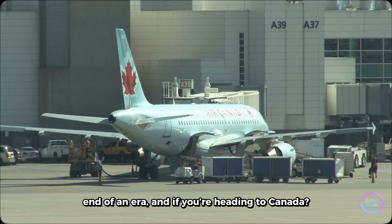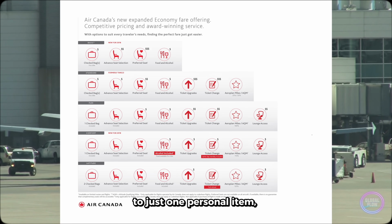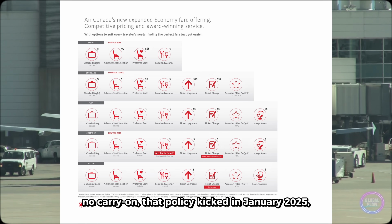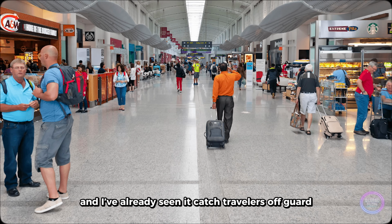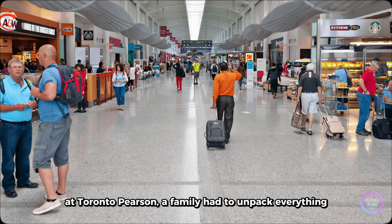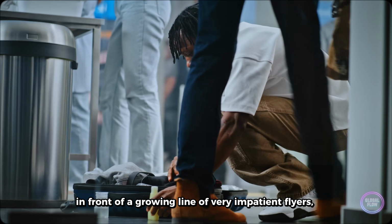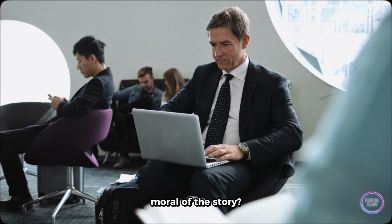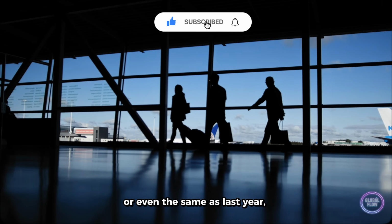And if you're heading to Canada, Air Canada now limits basic economy passengers to just one personal item. No carry-on. That policy kicked in January 2025, and I've already seen it catch travelers off guard at Toronto Pearson. A family had to unpack everything in front of a growing line of very impatient flyers. Moral of the story? Don't assume the rules are the same across airlines, or even the same as last year.